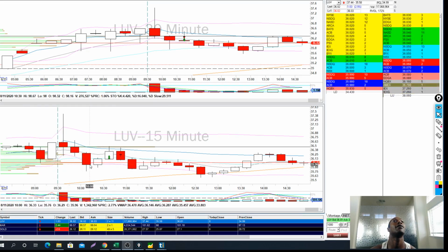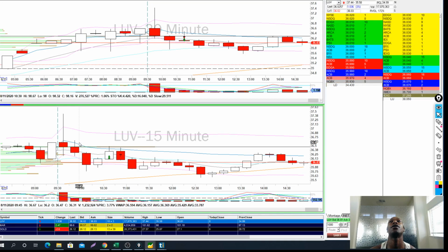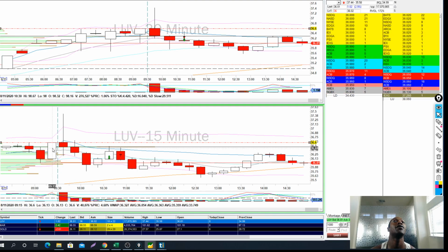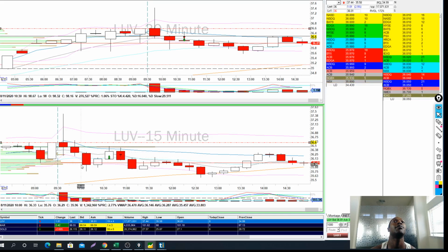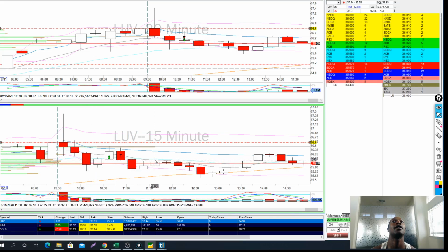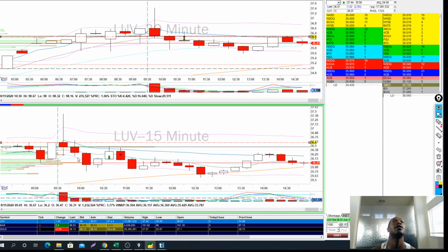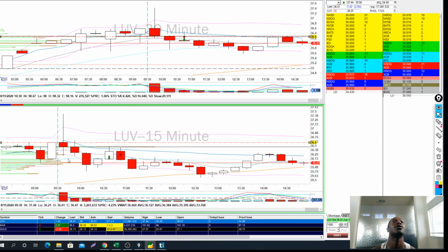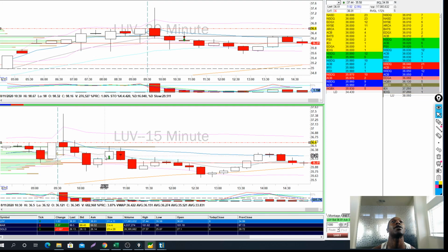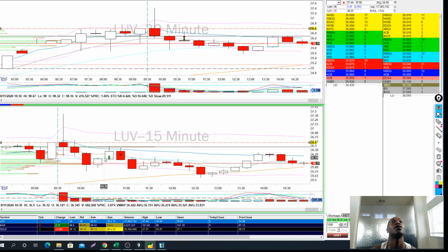First up, we have LUV. LUV I observed putting in a level at 36.60 here on the 15 minute at 8:45 and again here at 9:15. Get a bit of indecision before selling off here at the open, and at 10:15 I noticed a higher low and that LUV was testing this 20 EMA here, which is the light blue line here on the 15-minute chart. Here at the 10:30 candle, we can see that it's pressing into the 20 EMA and looks like it's going to break out and close above it.